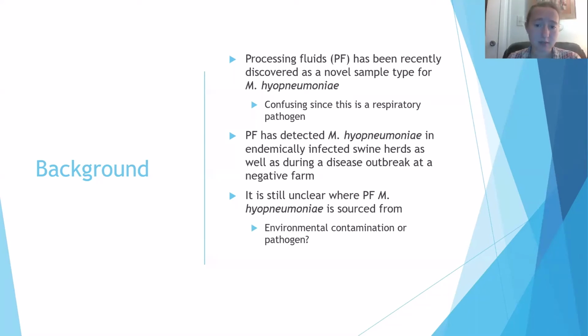Processing fluid has also been used to detect M. hyopneumoniae in endemically infected swine herds, as well as during a disease outbreak at a previously negative farm. It is still unclear where the M. hyopneumoniae is sourced from in our processing fluids. It's just unclear if it's environmental contamination, since the process PCR only tells us if DNA was or was not present.